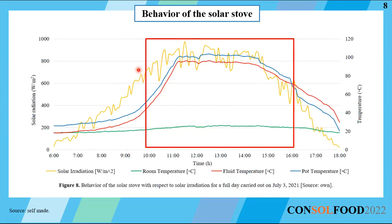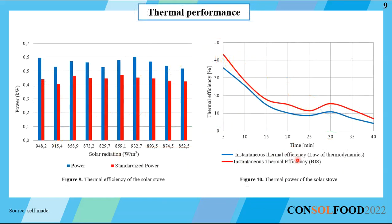This graph was obtained showing the behavior of solar radiation, the temperature of the surface of the pot, the temperature of the fluid, and the temperature of the environment during a heating test with water, where the maximum temperature reached is 96 degrees Celsius. Additionally, the period of the day where the best conditions of solar radiation and temperature increase occur is between 10 a.m. and 4 p.m.